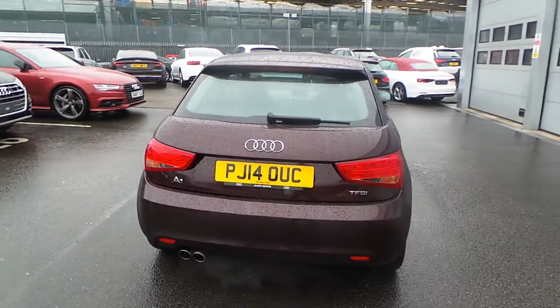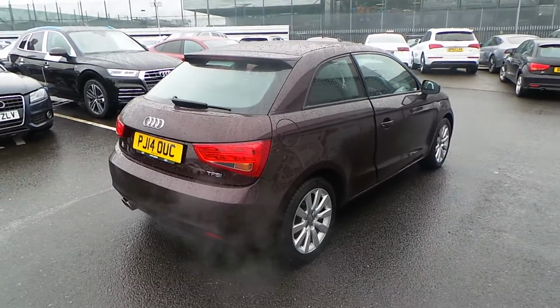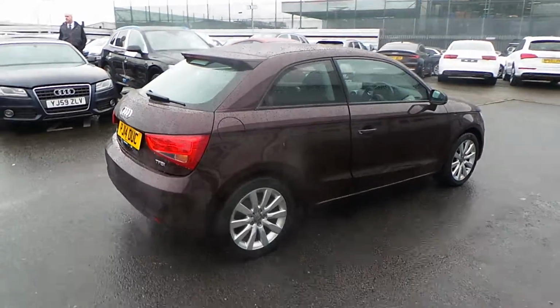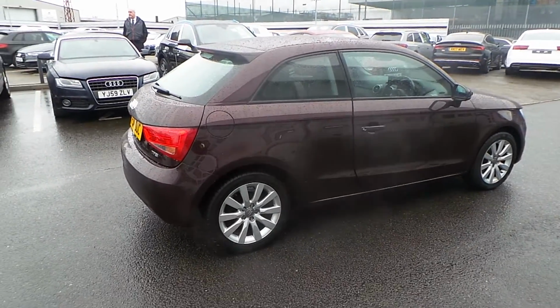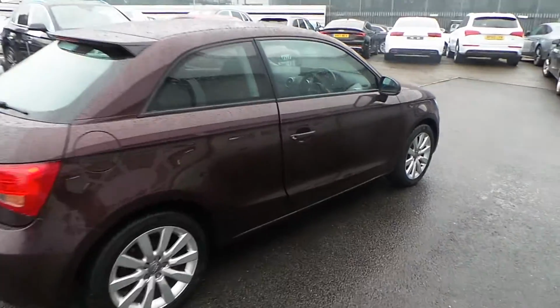This is the TFSI version, so it is the petrol engine. This is an Audi user approved vehicle, so you will get the 145-point check, a minimum of 1 year's warranty and a minimum of 1 year's roadside assistance.